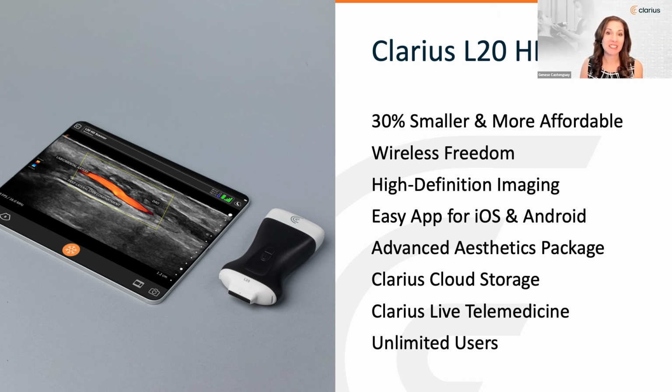Today, Clarius Ultrasound has changed the game in facial aesthetics. Miniaturization and innovation with handheld units means high definition imaging is now easy and affordable, with image quality that rivals traditional systems but at a fraction of the cost, representing savings well over 80%. The Clarius L20 HD3 is the only handheld ultrasound with ultra high frequency to 20 megahertz for exceptional superficial imaging to 6 centimeters for facial aesthetics.